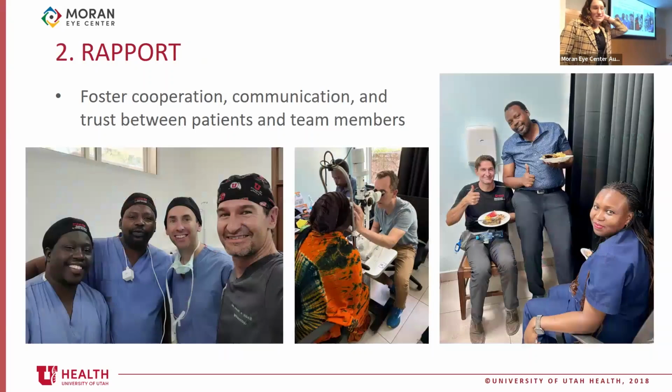Second point is rapport, and I really can't emphasize this one enough, but developing rapport or a mutual sense of respect with both patients and with staff is so important for optimizing trust and communication within the team. And even though there are many cultural and language differences between our Moran team and the Bugando team, this sense of rapport that's been established long before I visited Tanzania has really allowed our team and the Bugando team to work together with a shared goal of helping patients.